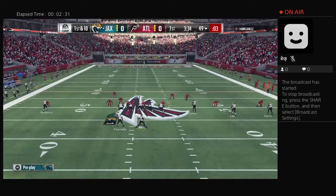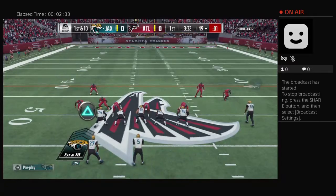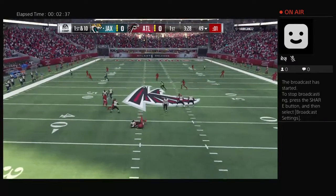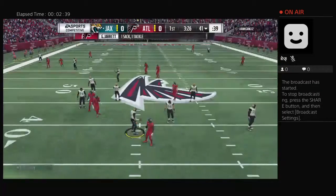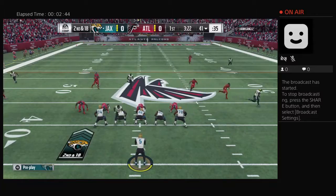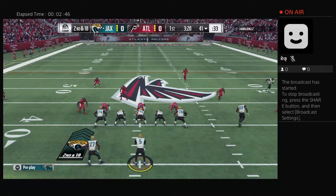And the play clock's running down. They just do get the play off as he'll look to throw. Nowhere to escape, and he goes down. Grady Jarrett with a great push up front. He picks up the sack and a loss of 8.